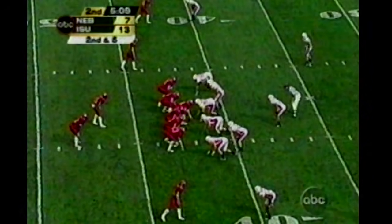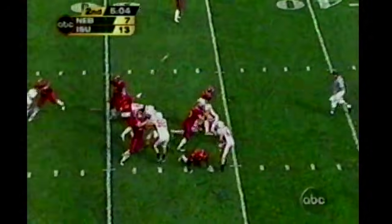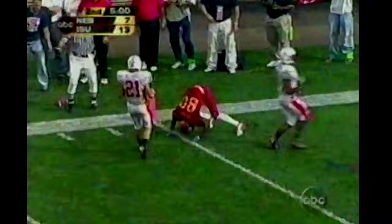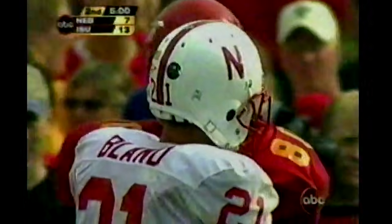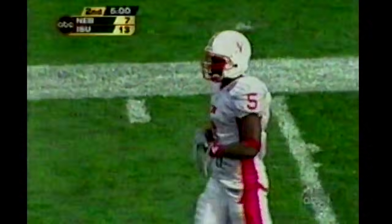The Clones with a second down from the Nebraska 42-yard line. Wallace going to go for the bomb against Gross. Incomplete. Well, that's the fastest receiver for Iowa State. Chris Young is their fastest guy. The rest of the receivers, Montgomery might be next, but Danielson and Whitver are kind of possession receivers, so they try to get a deep one against Gross down the field.